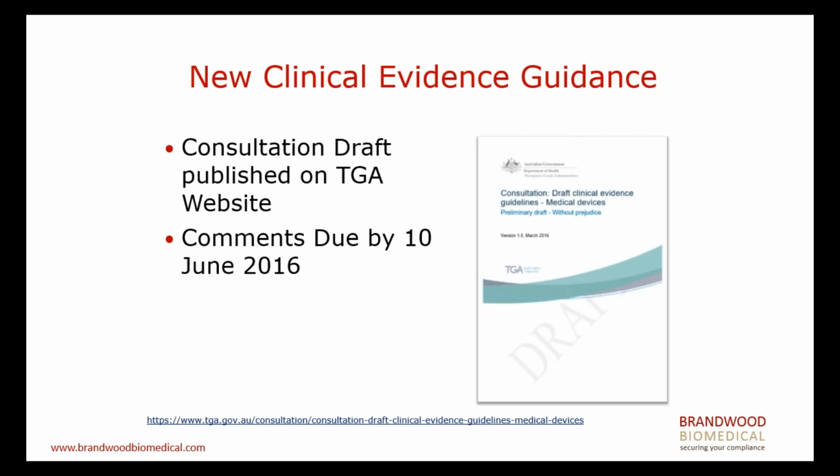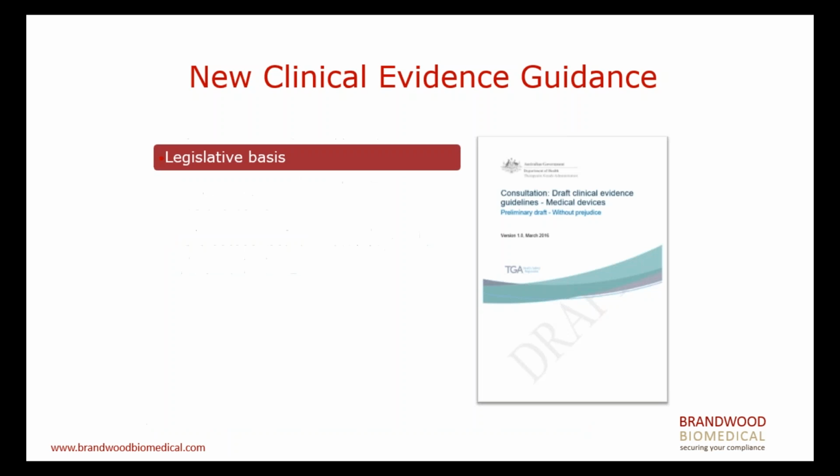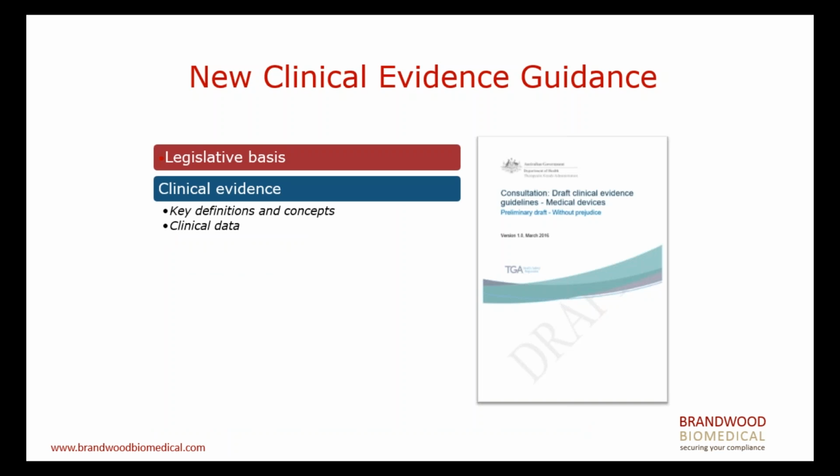It's still really good to have a read through because it's quite detailed, and it clarifies quite a few things and quite a few questions we often get as well. In this talk, I'll just take you through the key parts of that guidance document. It contains really the legislative basis, so it gives you an overview as to what the clinical evidence requirements are or why you need it. And the actual clinical evidence section talks about what sort of data you would need.